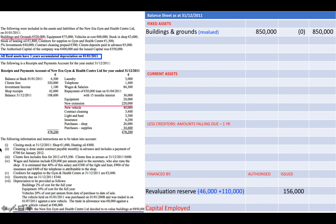So if we start at the very top, we've got our buildings and grounds 520, but we must remember we got a new extension 220,000. So that brings us up to 740,000. Remember we had 3 years accumulated depreciation, and then in note 8 it says on the 31st of 12 2011 the New Era Gym and Health Centre decided to revalue buildings to €850,000. So we slot the 850 into the cost, there's no depreciation, and then the net book value is 850,000.